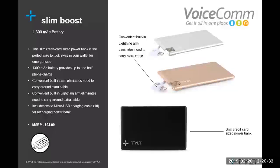And it does come in the black and silver. Right now, only the black is available through VoiceComm, but we do also have the silver and gold available.